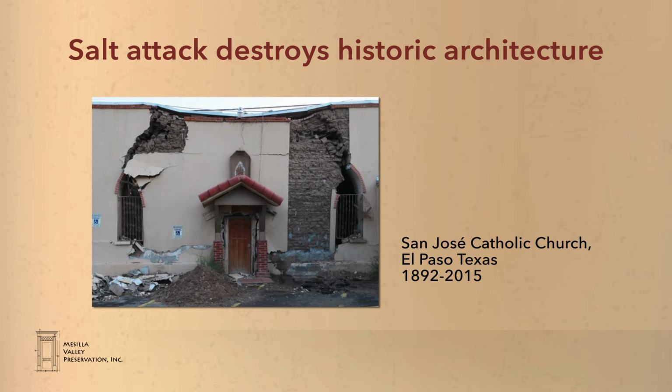So why do we care about salt attack? Because it can damage and even destroy buildings. As a nonprofit interested in the preservation of historic architecture, that matters to us. In the arid Southwest, much of our historic architecture is constructed of adobe. And while crystallizing salts can easily erode even very hard materials like stone, concrete, and fired brick, relatively soft adobe is particularly susceptible to the ravages of salt attack.